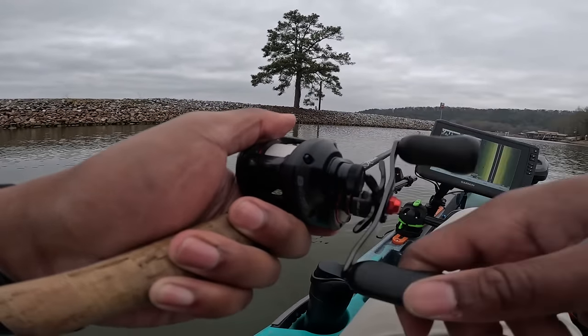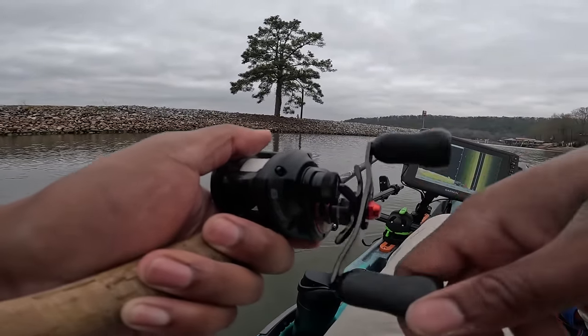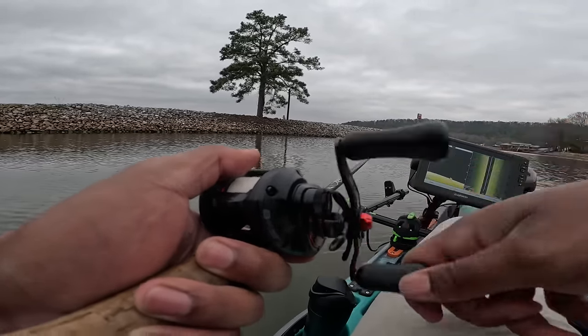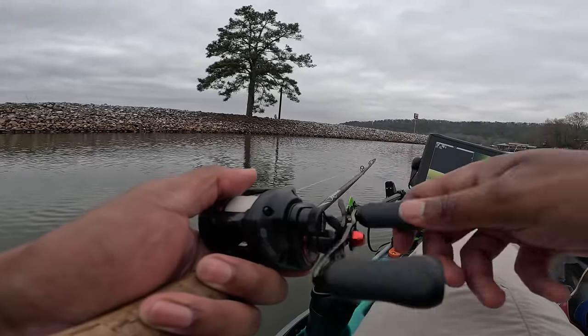After we get done here, I'm gonna throw a Slobberknocker and Cull Shad, probably for the majority of the day. At least right now, that's the plan. It might change. Plans are always subject to change.